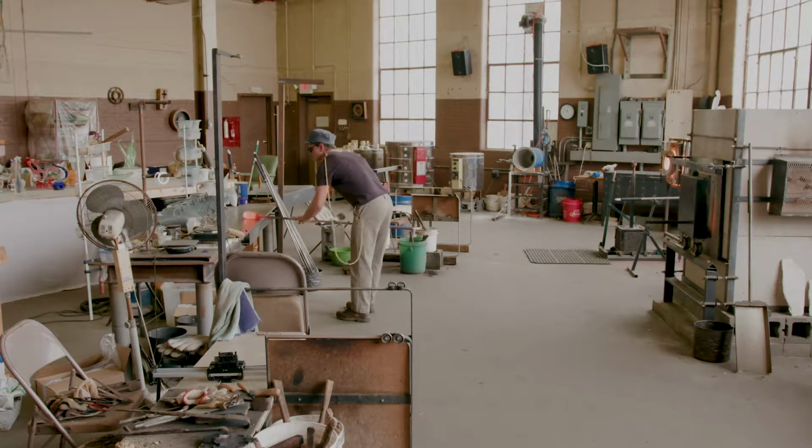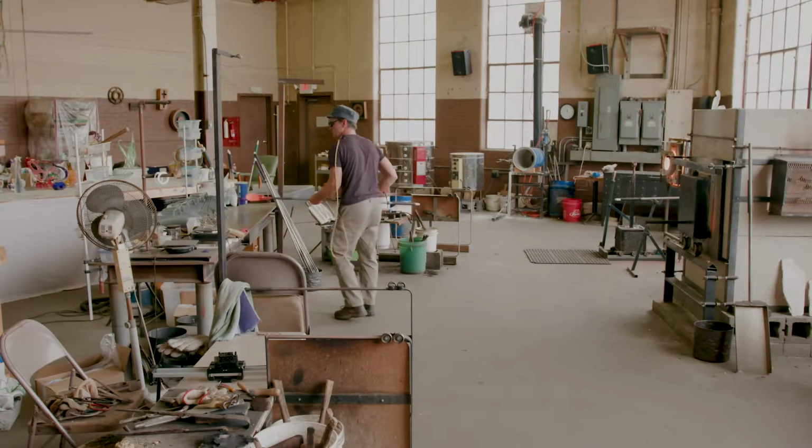And this complex, the South River complex, is filled with other artisans. Our neighbors are blacksmiths. There's a steeple maker beside us. There's now a solar company here, potters, carpenters, all manner of craftspeople here, and that kind of community is pretty wonderful.